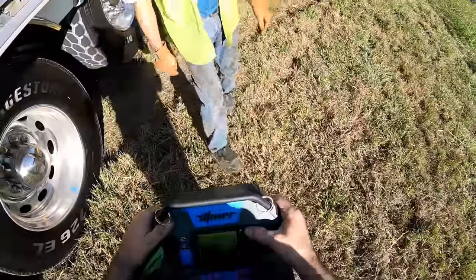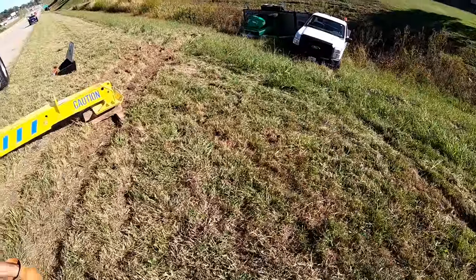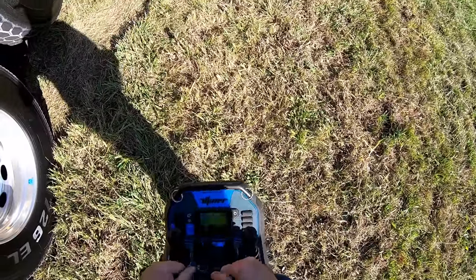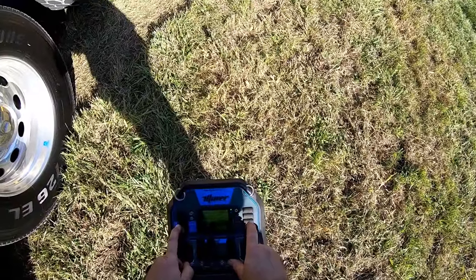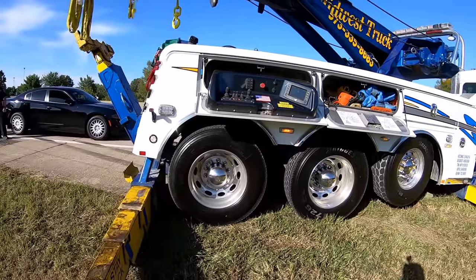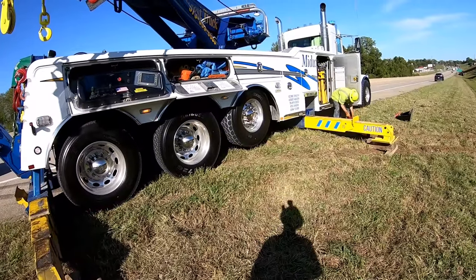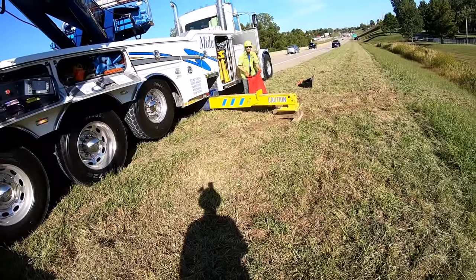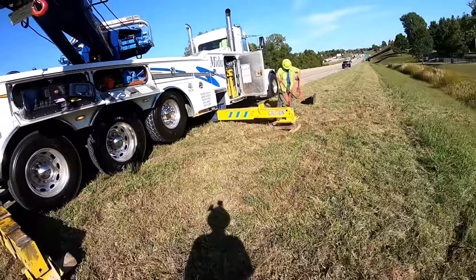We can try it, but we'll stop way before we tear it off. Okay. I guess just get some straps, a couple of red straps or something. Red ones? Should be the eights right there. Yep, two of those.